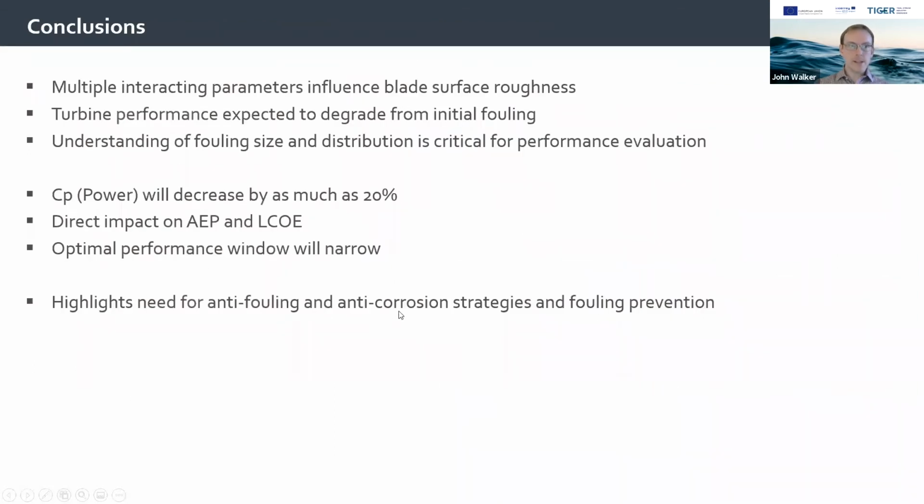So a few conclusions. Multiple interacting parameters influence blade surface roughness on the turbine. And if this roughness is present, then the turbine performance will be expected to degrade from initial fouling through to its full state. And the understanding of the fouling size and distribution is critical if you want to evaluate this performance. But as I said, the ultimate goal is to have a coating which prevents this from happening.